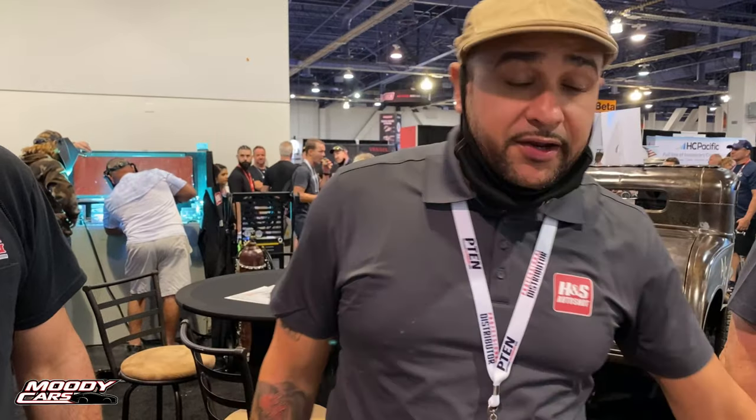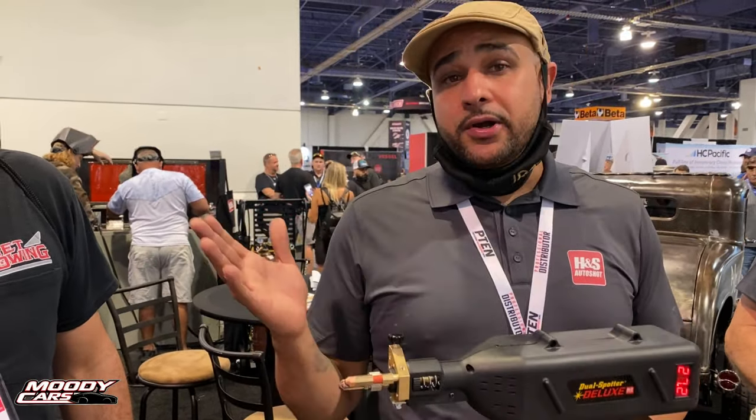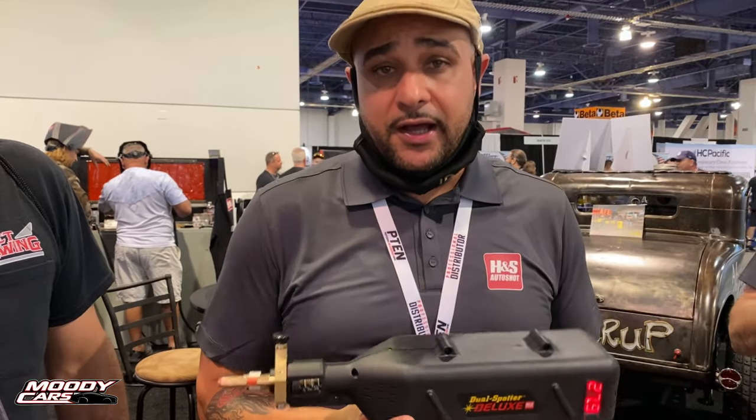Over our stud gun, the 9700. 9700 can do aluminum and steel. It's a stud gun for pulling dents. And right now I have it set up for aluminum, and we're gonna go ahead and do a nice demo for you guys.